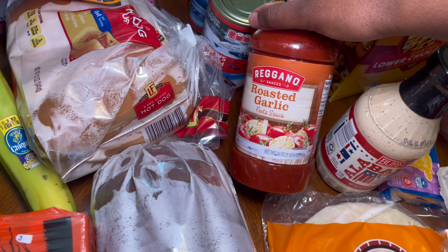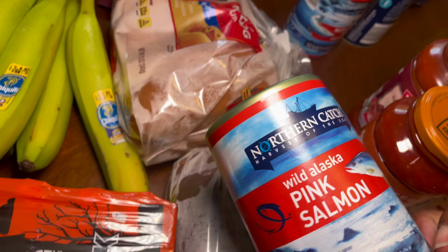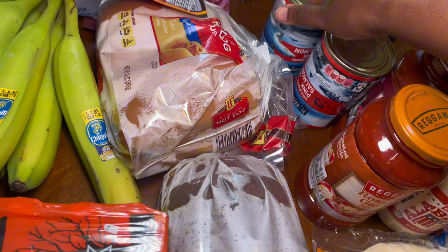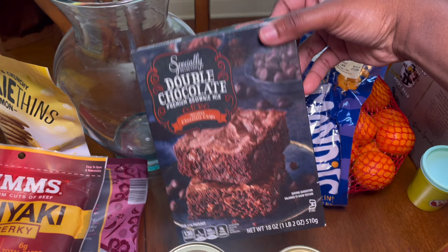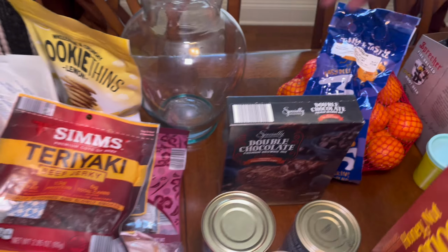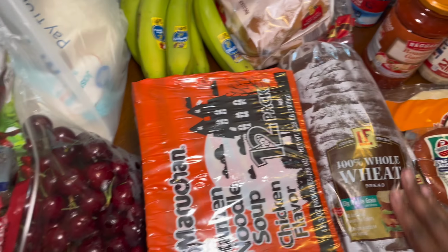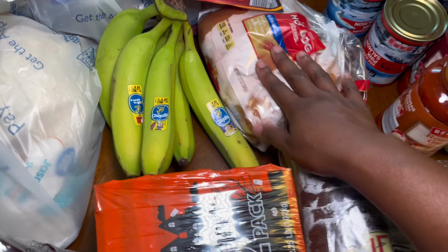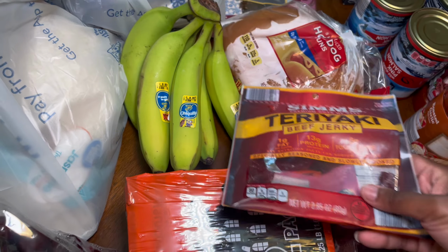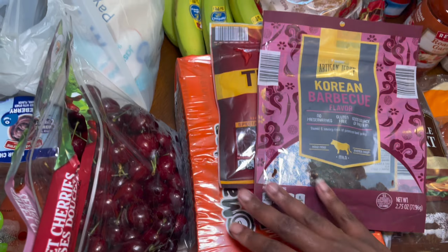I got some spaghetti sauce. I got two. I got the meat and the roasted garlic. I got three cans of the pink salmon for salmon patties. I got a bag of mandarins, a box of double chocolate brownie mix. I got some ramen noodles because you just never know. I got some wheat bread, some hot dog bread, and I got some teriyaki beef jerky for when I'm on the go.